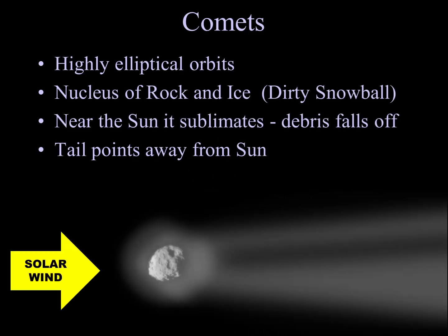For most of the comet's orbit, it remains unseen. As it approaches the Sun, it grows a tail, but then as it retreats from the Sun, the tail disappears. Comets have highly elliptical orbits. Sometimes they're very distant from the Sun, sometimes quite close. They have a nucleus of rock and ice, similar to many of the other objects deep in the solar system. A lot of times we refer to them as a dirty snowball.